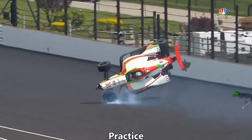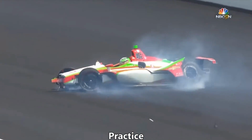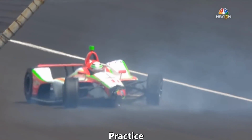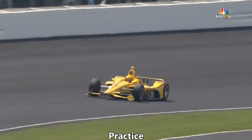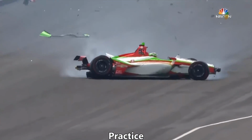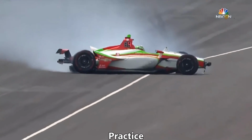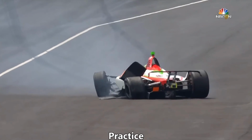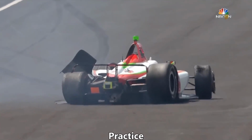Oh, boy. Lucky not to flip the car. Yeah, it started to go over, but it stayed on the ground. And IndyCar has done some things to try to keep the cars from getting too far up in the air. And it started on that process, but didn't get too far off.